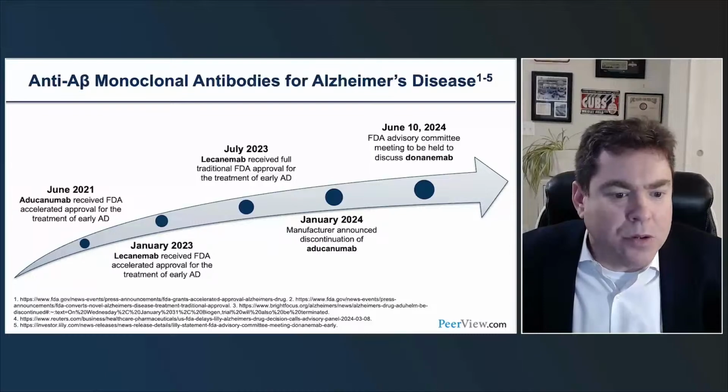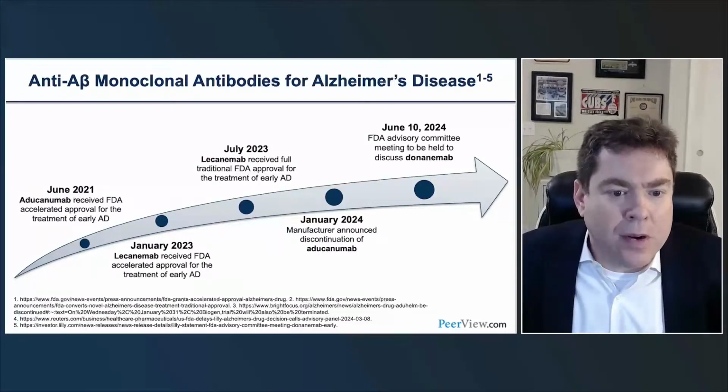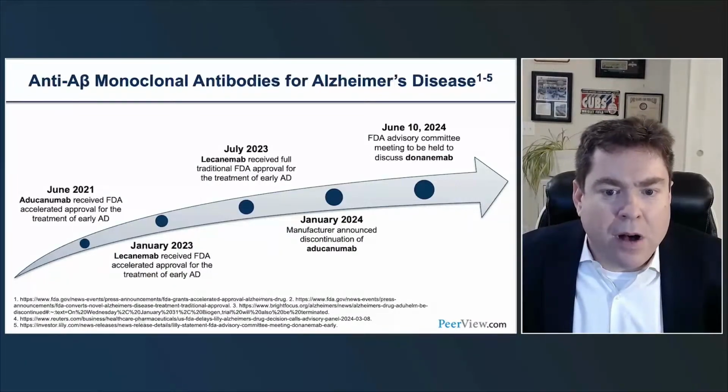This has had a smoother ride into the clinic with accelerated approval based on phase 2 data in January of 2023 and full traditional FDA approval in July of 2023 based on a clear clinical benefit demonstrated in a phase 3 study. Donanemab is a third antibody that is currently being reviewed by an FDA advisory committee, and as we'll discuss, this drug also showed a clinical benefit in a placebo-controlled randomized clinical phase 3 trial.